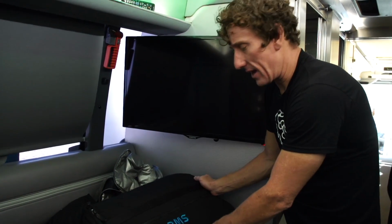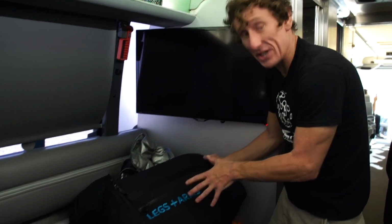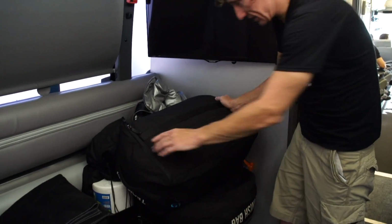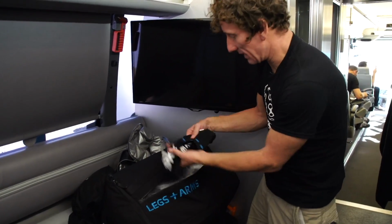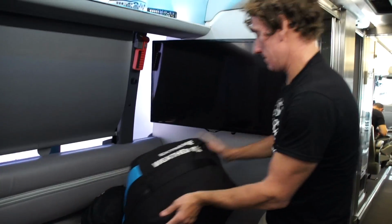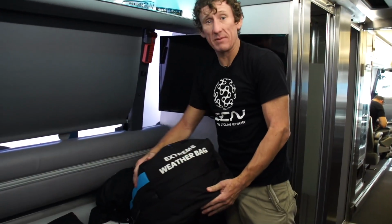A little bit worrying there. I'm just hoping when I unzip that there isn't actual legs and arms. Let's see how it goes. Thankfully, it's arm warmers and leg warmers, but again, everything the rider should need. And that's what it is, the extreme weather bag. And that really is an extreme bag.